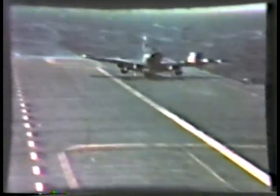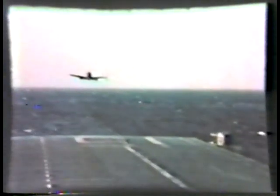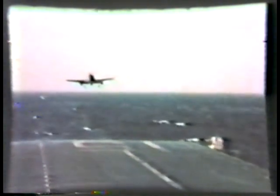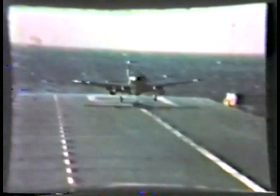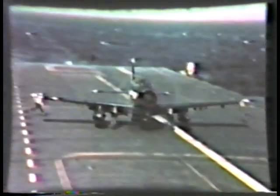Here's a shot from the cockpit and the landing, which is off to one side, which is not too good. The idea is to land right in the center of the deck. And that looks like the center line landing. That's pretty good. Here's the big one. That's the Savage, the AJ-1. That aircraft was just not made for this ship, but they put it on there anyway.